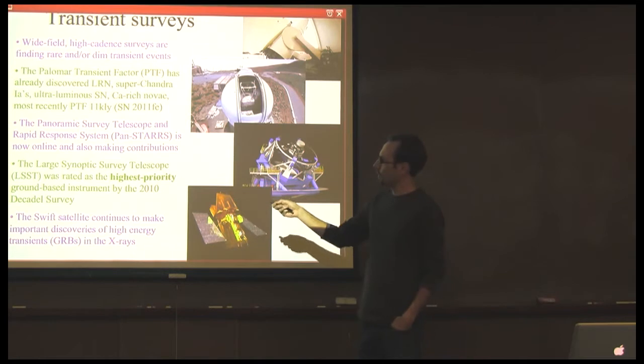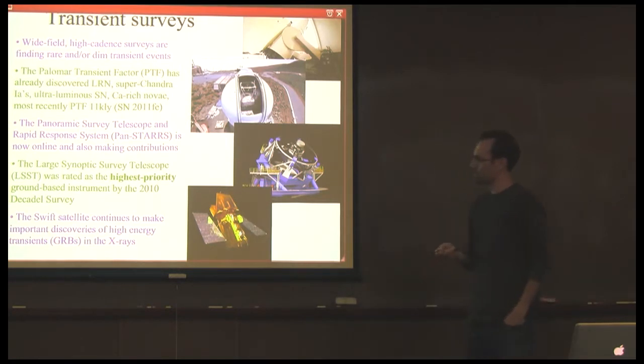At the same time, we have Pan-STARRS, which is now online and also making important contributions in Hawaii. In the future, we have LSST, which is basically going to do a lot of the same sort of research, now on steroids, for transients. This was very exciting: it was rated the highest priority ground-based instrument by the 2010 Decadal Survey. Also in space, we have the Swift satellite, which continues to make important discoveries of high-energy transients like gamma ray bursts and X-rays. So right when gravitational waves are coming into their own, we're going to have all these other ways to study the same types of events.